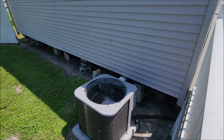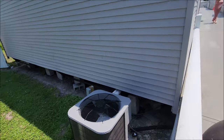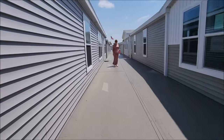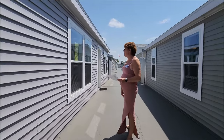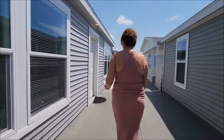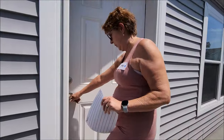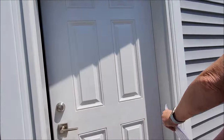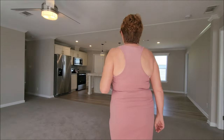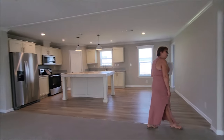Just to show you the different anchorage, how they put them on either cinder blocks and then they anchor it to the ground, or you can have a foundation built and they can anchor it to that. But anchoring and everything is all included in it. That's what they mean by setup. Which one is this? Doesn't say. Okay, well, we'll figure it out. And this is a red tag sale one. Yeah, so it's going to be a little bit cheaper.